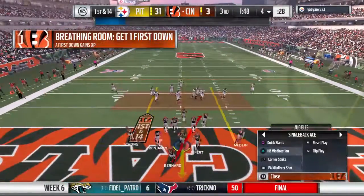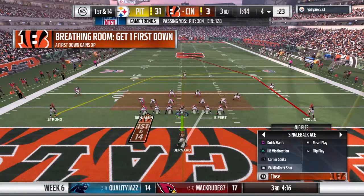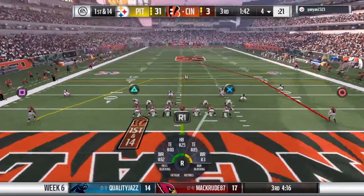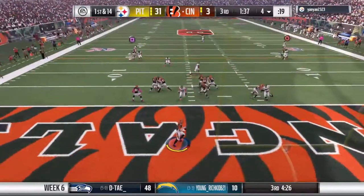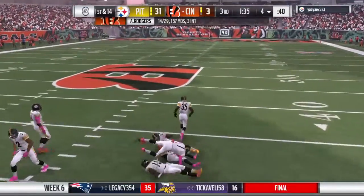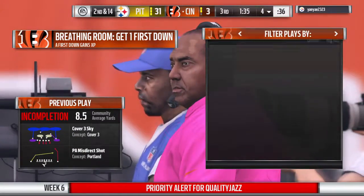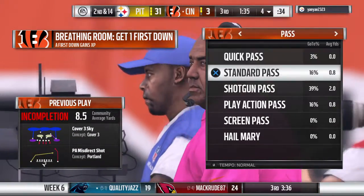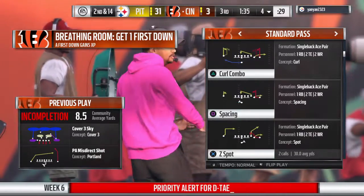So the D-line's going to spread out. 319. Back near the goal line. Here's Rodgers. He'll rifle this one deep right side. And it pops free. The collision there jarred the ball loose and brings up second down. Well, they went for the big play there, but that drop could really hurt their momentum.